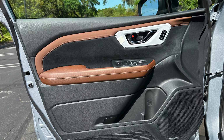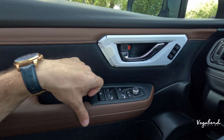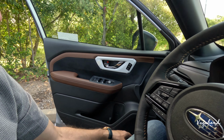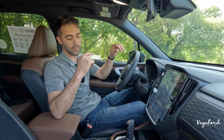Over to the door panels. Memory seating buttons here, as well as the window switches and your side mirror switches there. Unlock, lock button, and your premium Harman Kardon sound system that comes standard on this exact trim, okay? You have the options of adding the Harman Kardon on different trims, which is going to cost you a little bit more on top of your MSRP sticker.